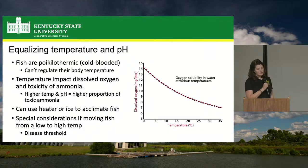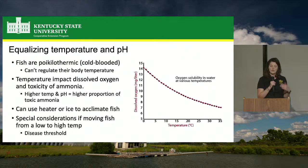Temperature can also impact the toxicity of our ammonia. If we have a high temperature and high pH, there's a greater proportion of toxic ammonia in the water. All of this is to say that water quality, and understanding the relationship between temperature, pH, and dissolved oxygen, is really important when you're transporting, acclimating, or working with fish in general.